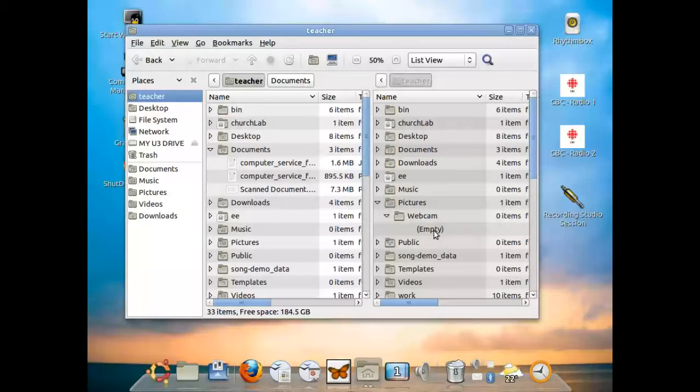There's a lot of options here. You could actually open up two Nautilus programs and click and drag the files over to copy or to move. But you also have the ability to open up that extra pane, which is very, very interesting.